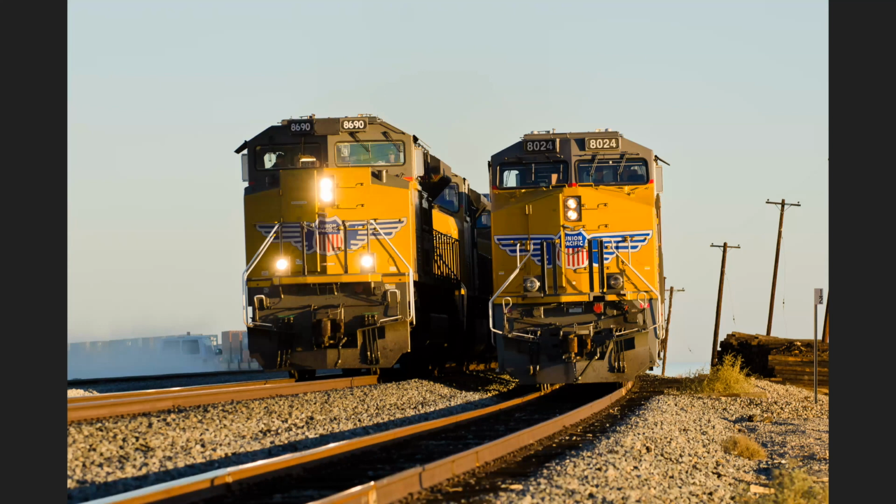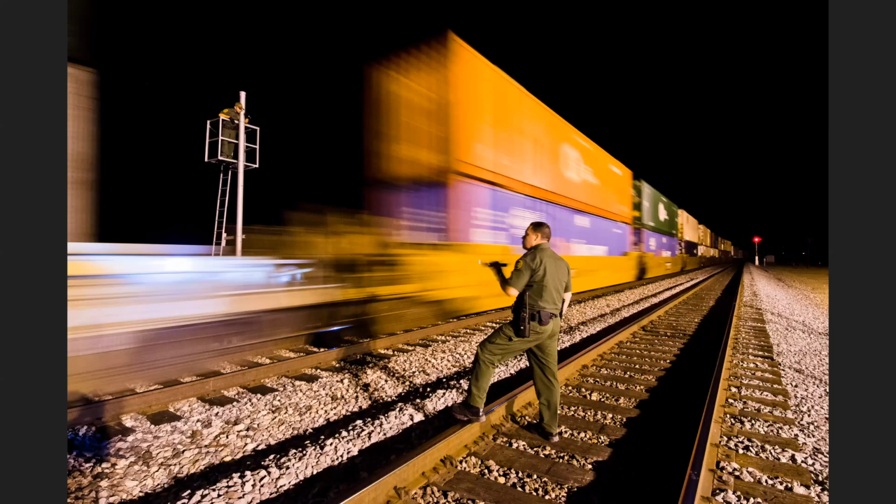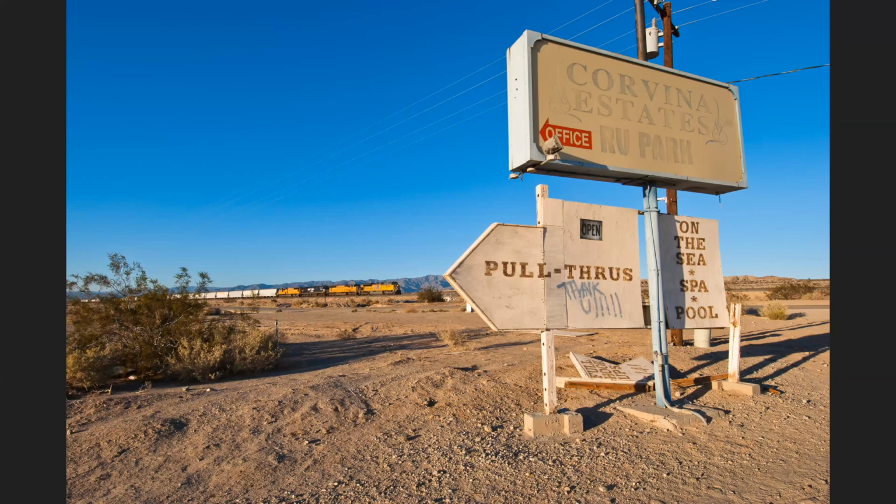The other neat thing of going out there was Laura and I got to hang out with a Border Patrol crew as they inspected trains. And this took about 3 months of coordination with the U.S. Border Patrol before we got the okay. But it was pretty amazing to get to hang out with them. And then there's one more little roadside photo, because I love my roadside signs very much. This was one of my favorites from the old Corvina Estates, back when the Salton Sea had seen better days.